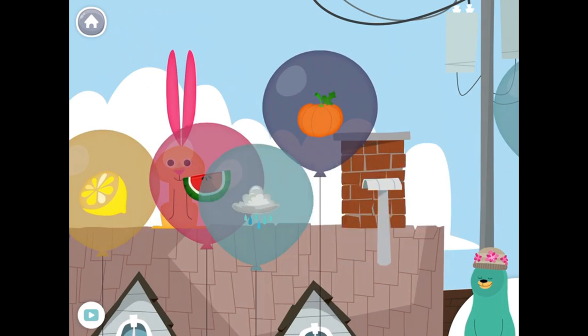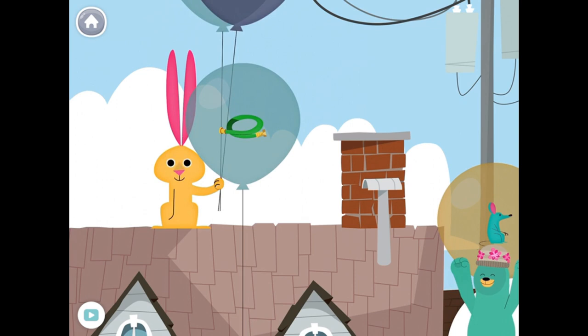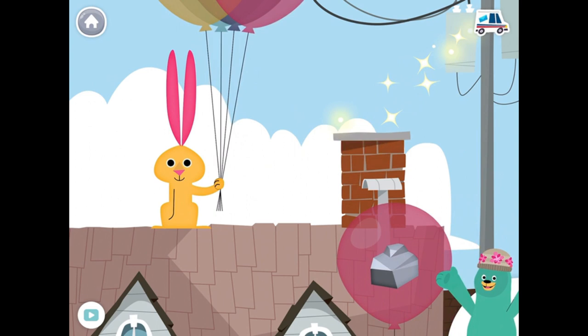Rain! Woohoo! Robot! Woohoo! Rat! Woohoo! Ram! Woohoo! Nice work! You found them!